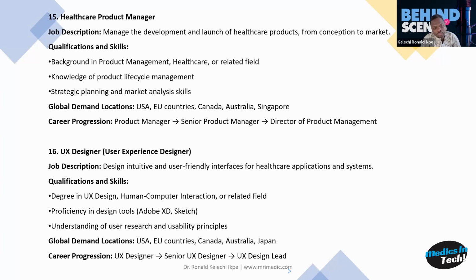Then also usability principles. So when we talk about design, there's what we call usability principles. So you have to have a good knowledge of usability principles, because that sort of guides how you build products or design products that people are going to be using at the end of the day. So you can become a senior UX designer, you can become a design lead, you can become VP of UX design or whatever. So these are possible roles that you can also get into, and they are in demand.